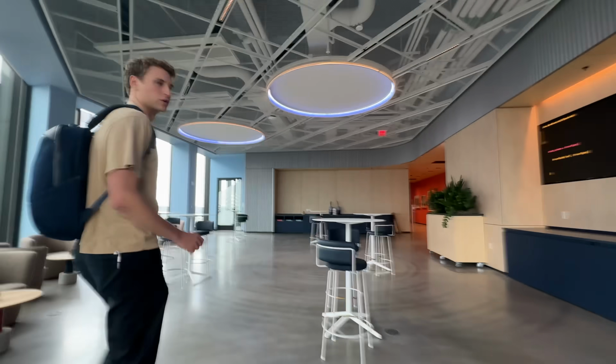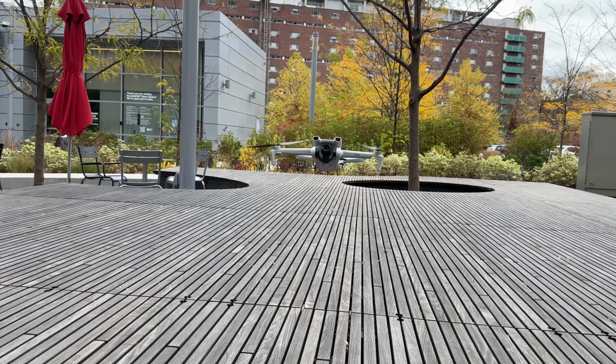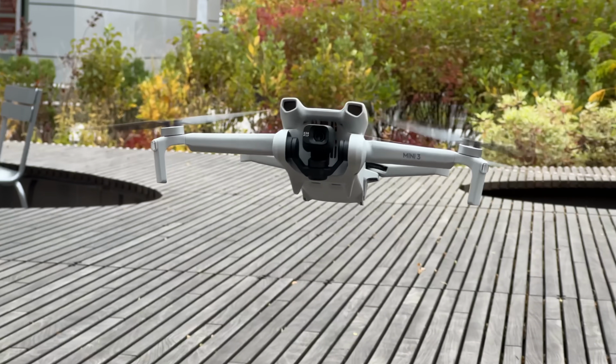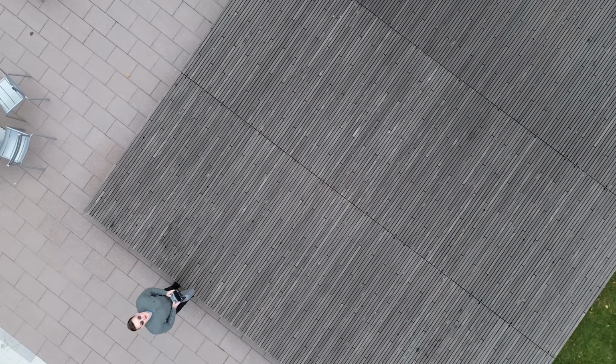I have a meeting at 1:30, but... Before heading back for lunch with Sascha to talk about his research at MIT and Google, I'll take my drone out for some cool B-roll footage.